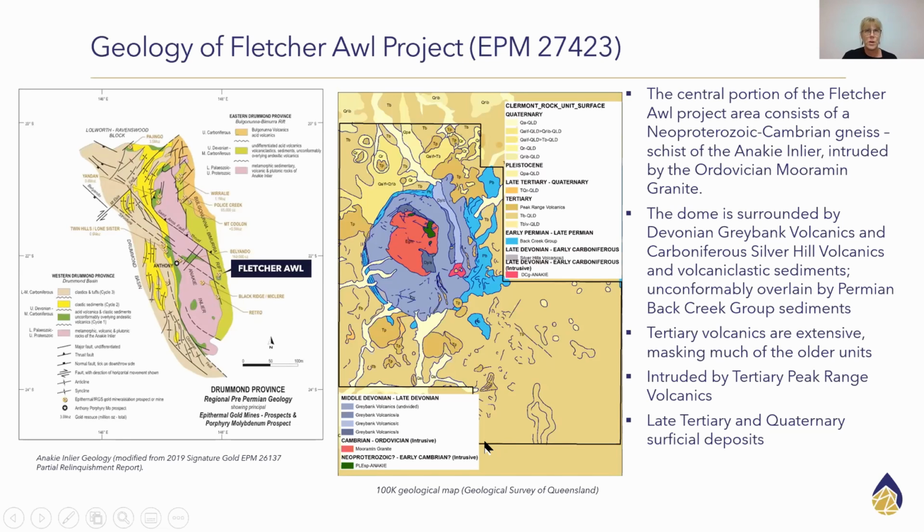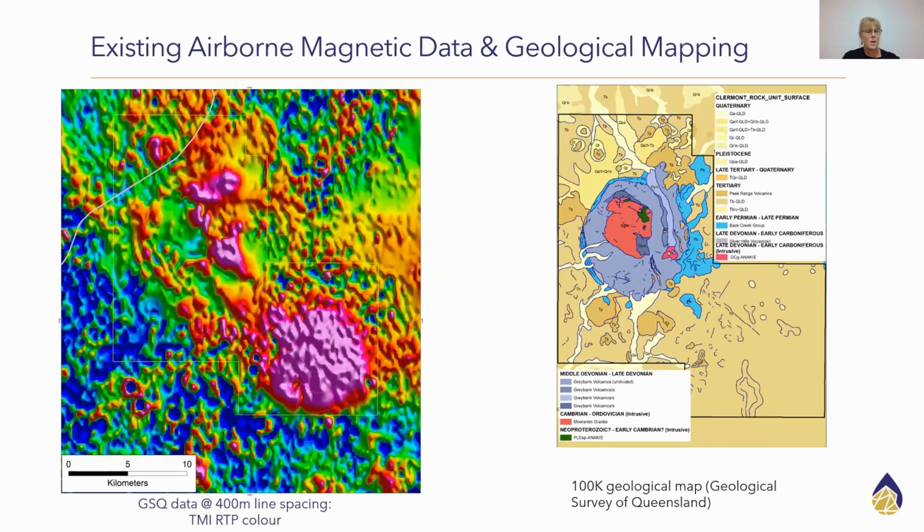So I just want to show you a few images of the data. People that know me know that I love new geophysical data, so I just like sharing it. On the left-hand side here, we have the government existing data at 400-metre line spacing, a colour reduced to pole image. And on the right, again, we have that geological map. In the 400-metre data, you can see that the Murruman granite in the middle is fairly non-magnetic. You can see some of these units around it, and all this speckledy signature is actually the young Tertiary volcanics.